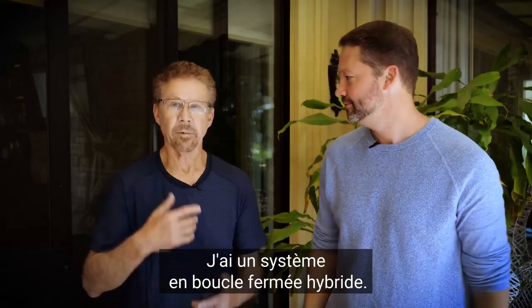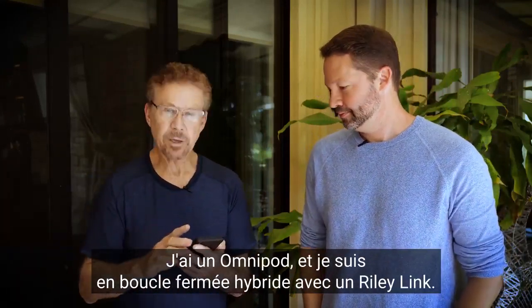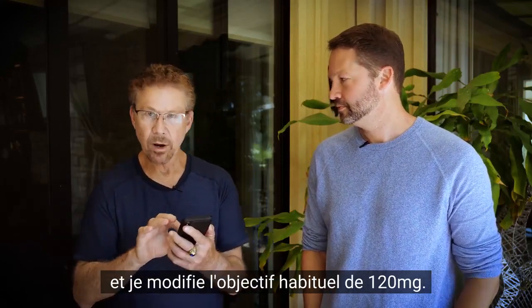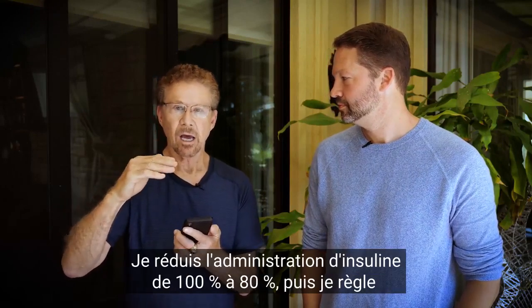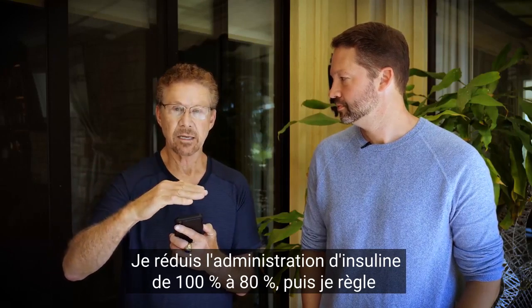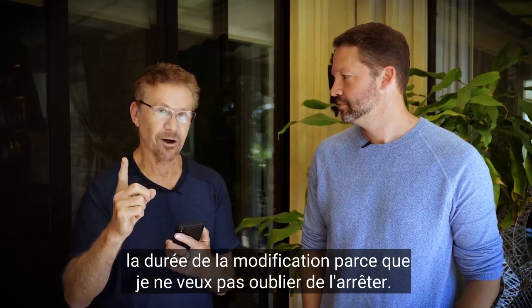What's your plan? Okay, I'm on a hybrid closed loop system. I'm on the Omnipod and I'm looping with my Riley Link. And an hour before, I get on my program, and I set the usual goal from 120. I change it to 150 to 160. I reduce my insulin delivery from 100% down to 80%. And then I'll put in the time duration because I don't want to forget to turn it off. Right.